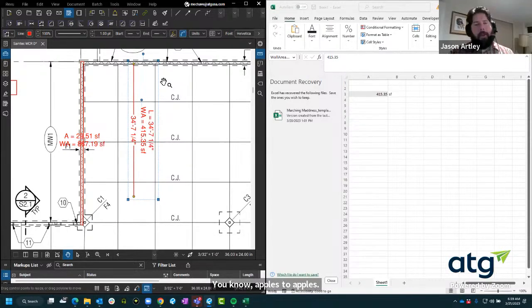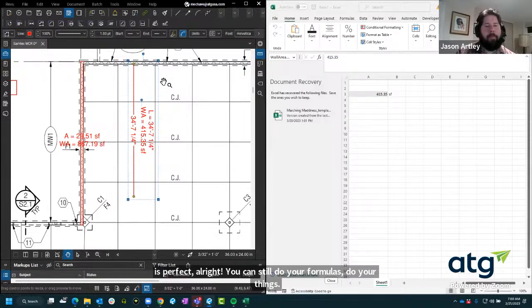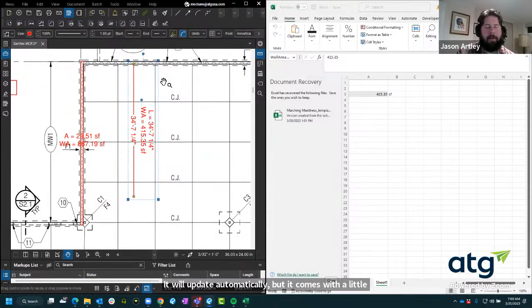Exactly. So yeah, it can be a heated topic. The quantity link works good if you temper your expectations of what to get out of it, right? Yeah. For the stuff that you've laid out, this is perfect, right? You can still do your formulas, do your things. It will update automatically, but it comes with a little bit of caveats. So play with it. Don't play with it and expect magic on the due date, but it's a pretty cool tool overall.